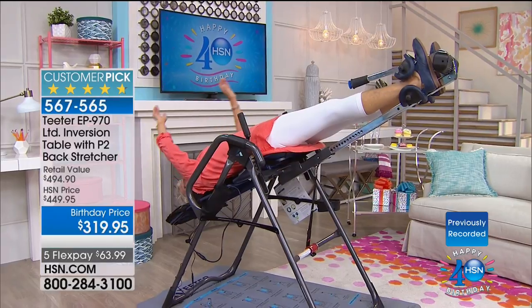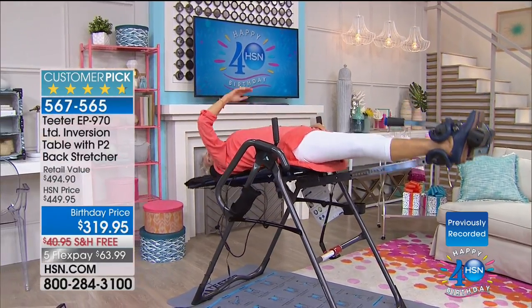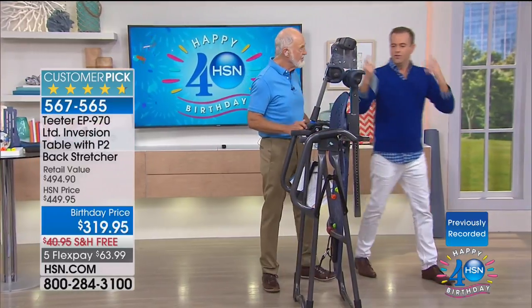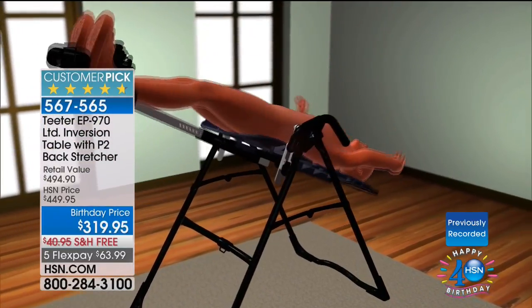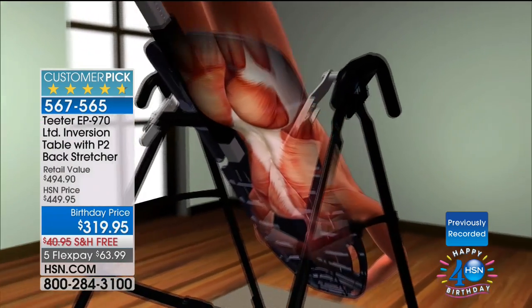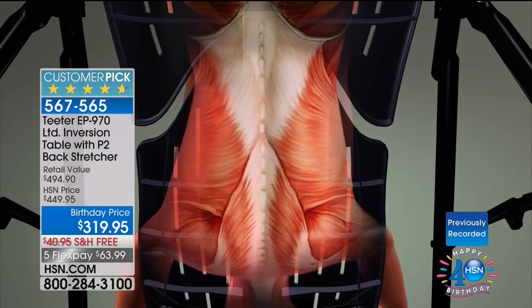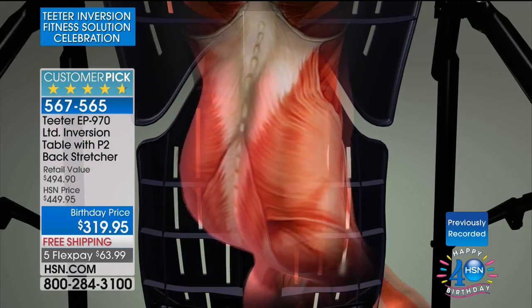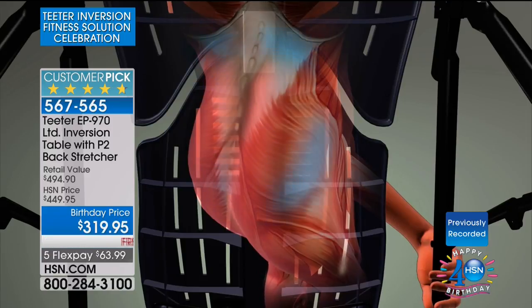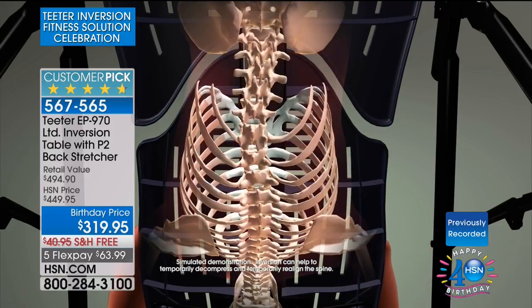Okay, so let's go on a little tour because, Roger, you make a few different Teeter inversion tables. Why this one? Why this table? It's because it's the best, and this is the one we like the best. This is the celebration, the 40th anniversary of HSN, 20 years for Teeter on HSN, a fourth of my life.